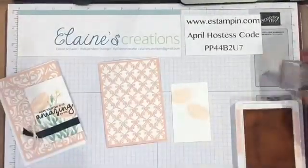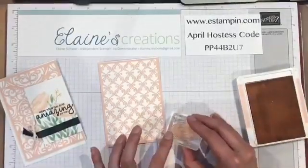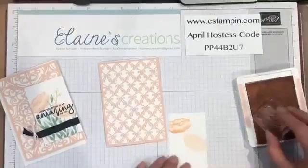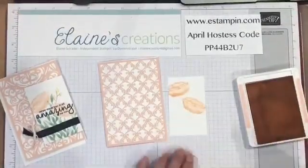Okay, and then we'll do the detail of the flower. This is also a distinctive stamp. So you're gonna get details on there.